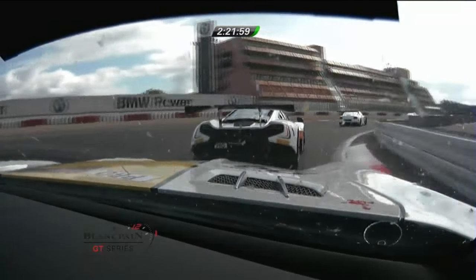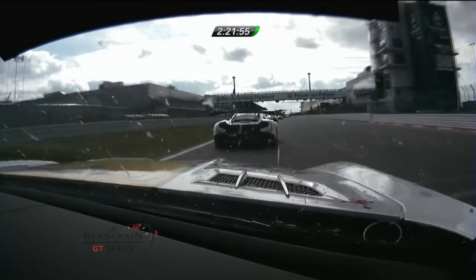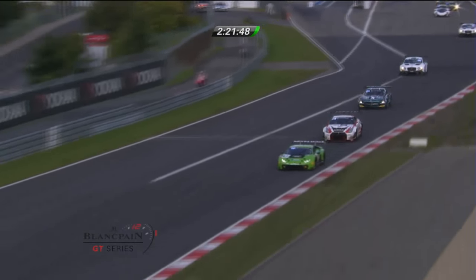But watch off this corner. Parent had to go defensive. Didn't get the best line into the corner. Bastian had a better exit. The gap between the two cars is pretty static. And let's see if the Mercedes has got any more horsepower down the straight.